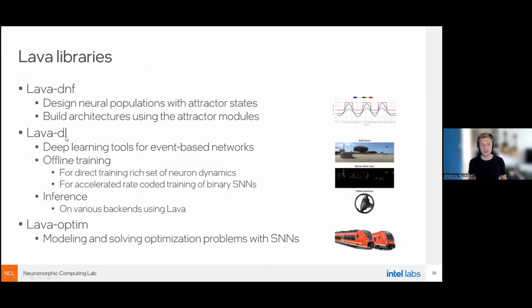There is a deep learning library, which enables you to do offline training, so direct training of spiking neural networks, and also accelerated training using rate-coded networks. So here's an example where we trained a network to solve the PilotNet data set, where you have to predict the steering wheel angle from the dashboard camera of a car.